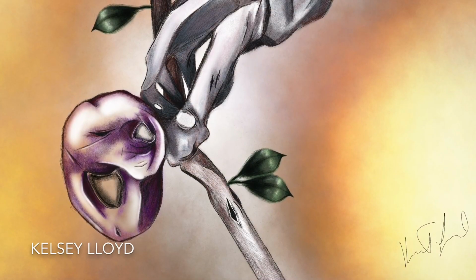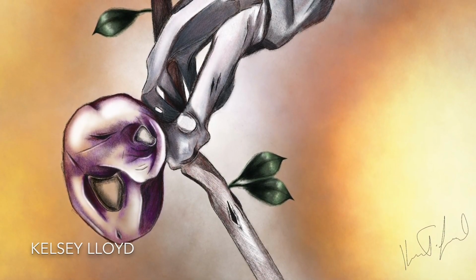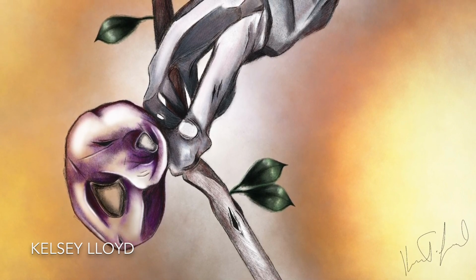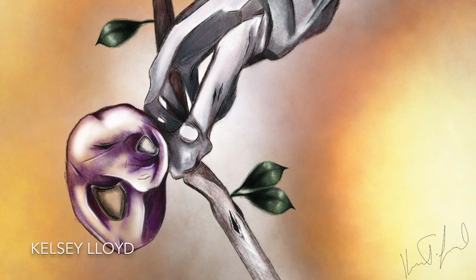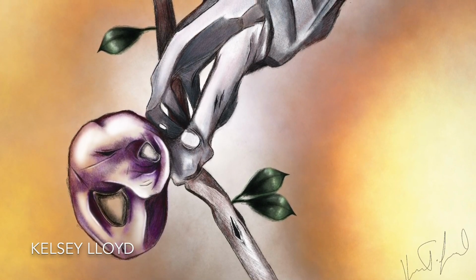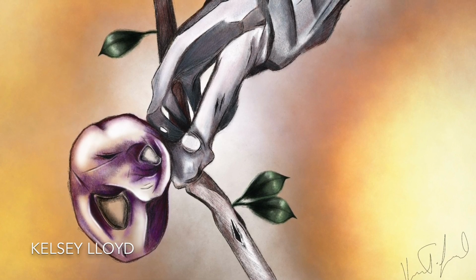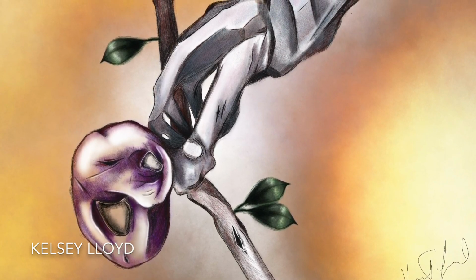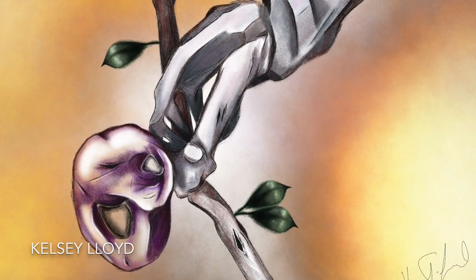Okay, we've got a couple of contributions from Kelsey Lloyd this time. First one, again, reminds me of a hand, but it seems to be sort of plucking a flower from a vine, like a rose. But at the same time, the rose looks quite organic too. Similarly to the way that a previous contribution kind of looked like a hip bone, this one kind of looks like a heart or something organic that's more anatomical, but it seems to be growing.